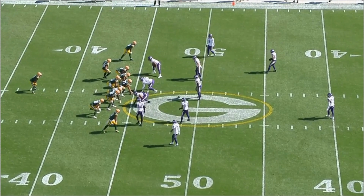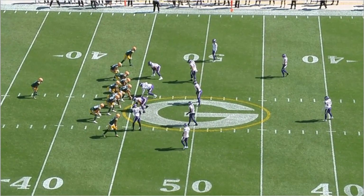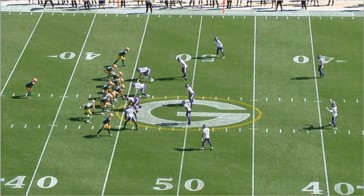Welcome into a Packers offensive breakdown of their game against the Minnesota Vikings. Obviously not the result you want, a close game in the end, but you need to play a full game, not just a second half. So let's take a look at some of these plays, what they did well, and what they can continue to work on. Starting out on this first play, I think the Packers abandoned the run way too early.